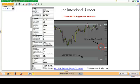We add some things to our floor trader pivots to help you identify which ones are going to work the best. So we add a relative strength to the line of support or resistance. We also add a zone, a support and resistance zone. Again, it's all about making it easy, making all of this very heads up.